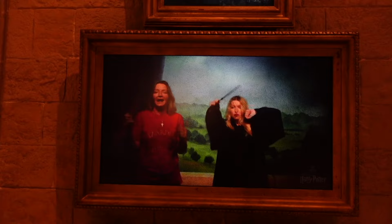These are so much fun. Okay, so I just showed you the portrait room, which is so fun and interactive. I love all the features in here. You can be your very own moving portrait, which is so amazing. You can see the moving staircase. It's so cool in here.